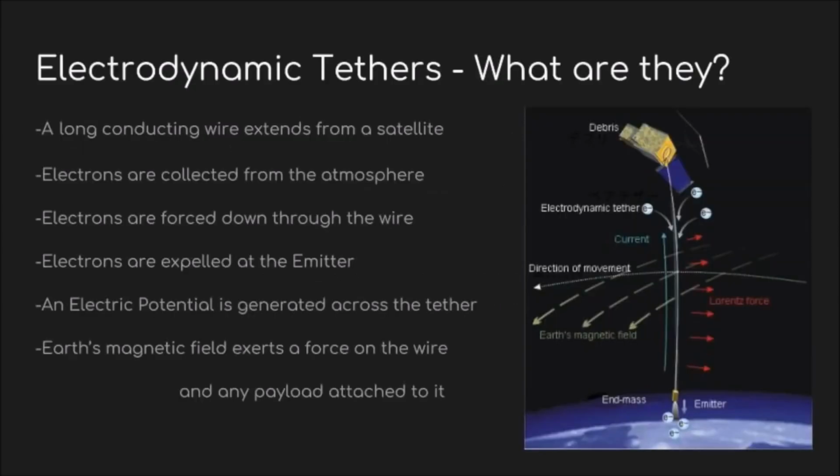Okay, so electrodynamic tethers are a type of space tether that takes advantage of a planet's magnetic field to generate a current and drive some resistive load. In the diagram, we can see a simple model of an EDT. The tether itself is just a very long conducting wire, usually on the order of several kilometers in length. And it's attached to some sort of space vessel, usually a satellite.